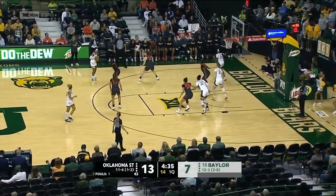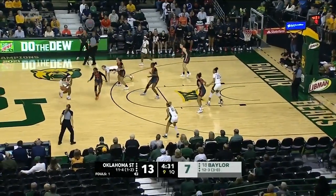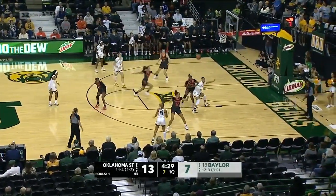Baylor knew they were good outside shooters coming in. And Lior Garzon is their leader in three-point shooting. We haven't even seen her yet. In fact, she leads the nation.